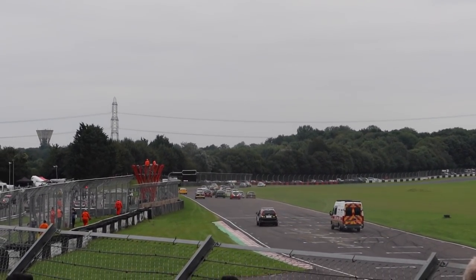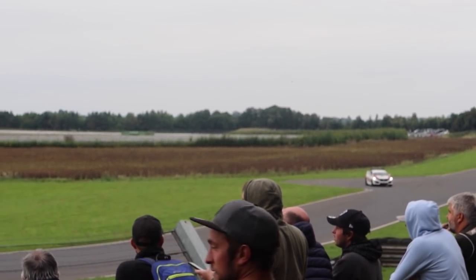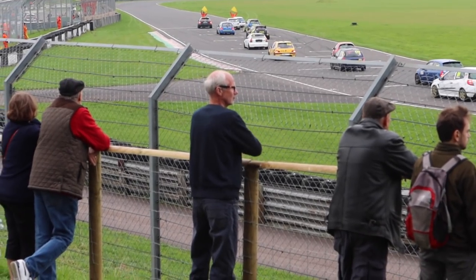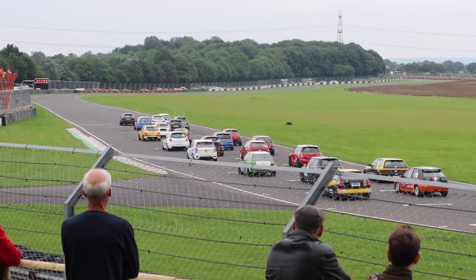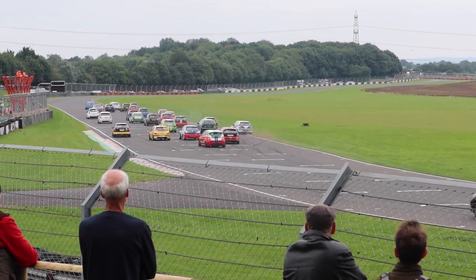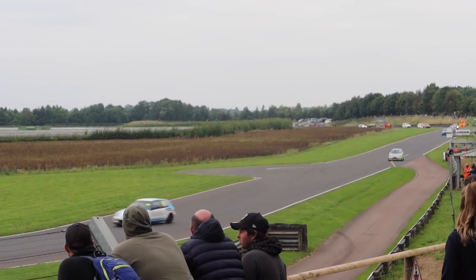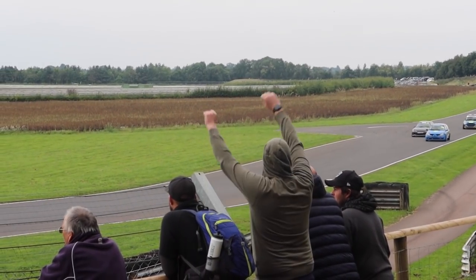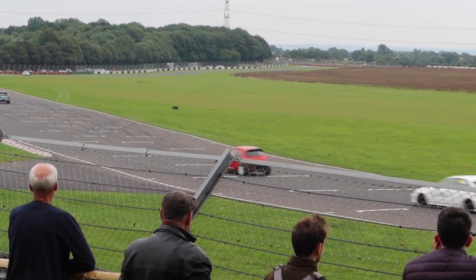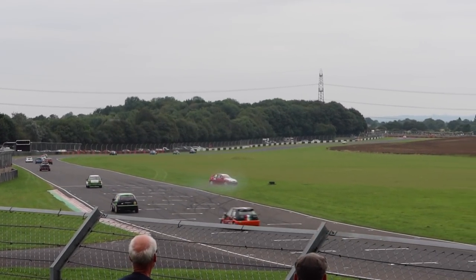Oh, Teg's on the grass. Look at that safety car just chilling, waiting to come out. Oh, they've called it. Well, I called it first, but you know. Right, these are about to start again after a bit of a hold up. Oh no! Shit, lad! Ah, bugger! Oh, he's done him! Whoa!